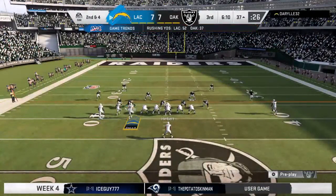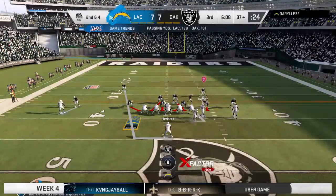You're right. He talked about being cool, calm, collected, rebounding. Not rebounding right here.